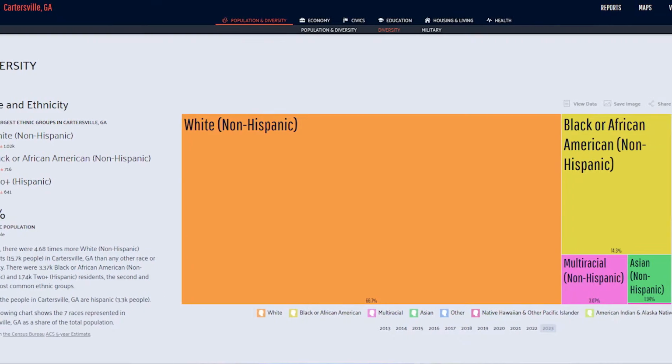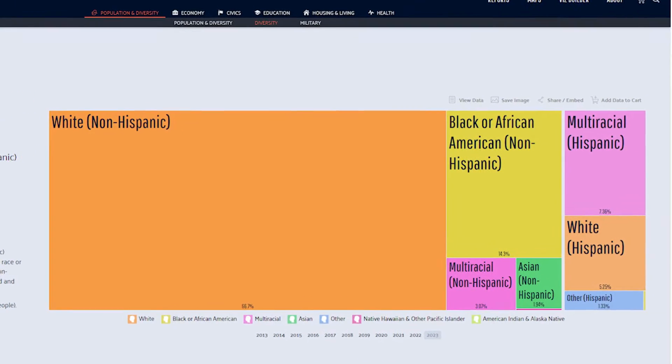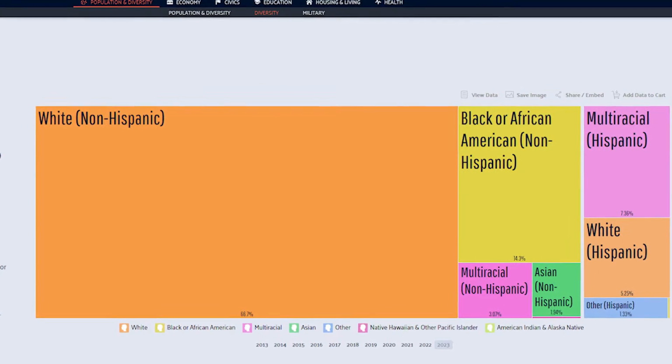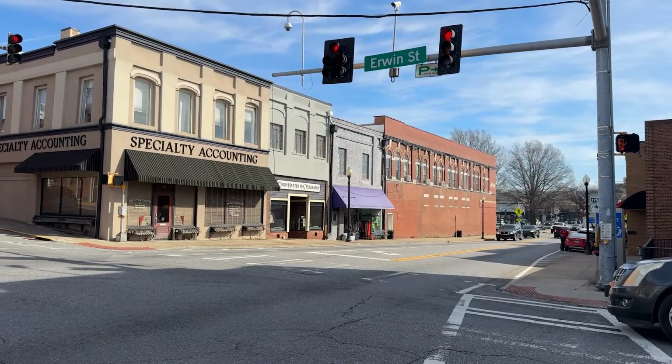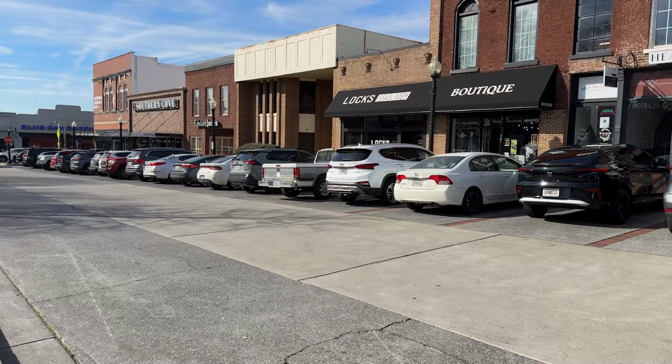According to a website called datausa.io, Cartersville is 67% white, 14% Black or African American, and 12% Hispanic. There are definitely some other metro Atlanta suburbs who do that diversity much better. Cartersville is not one of them.